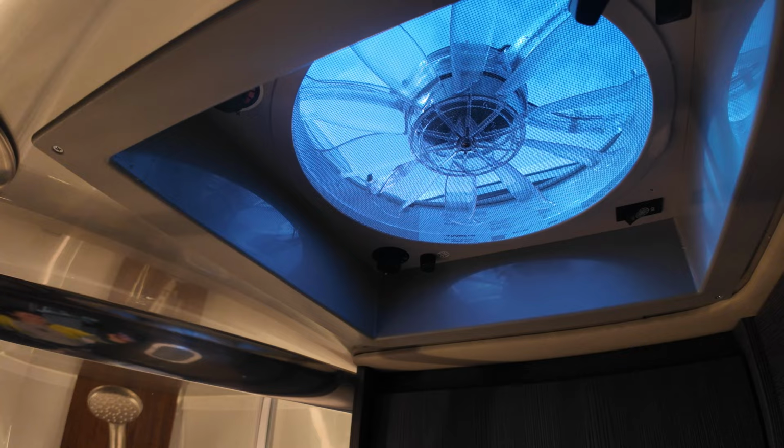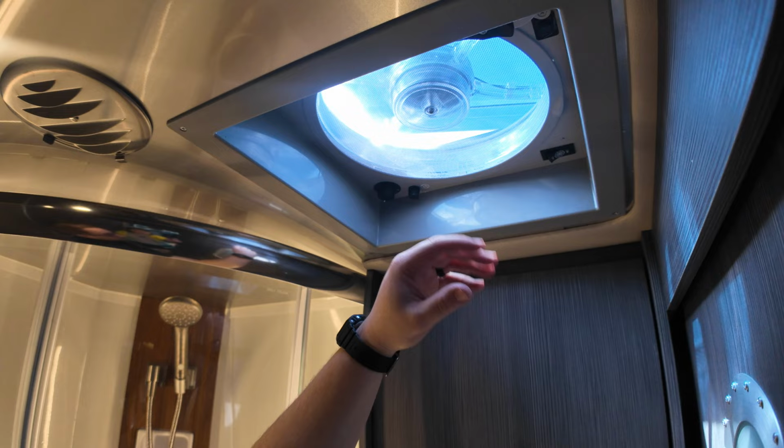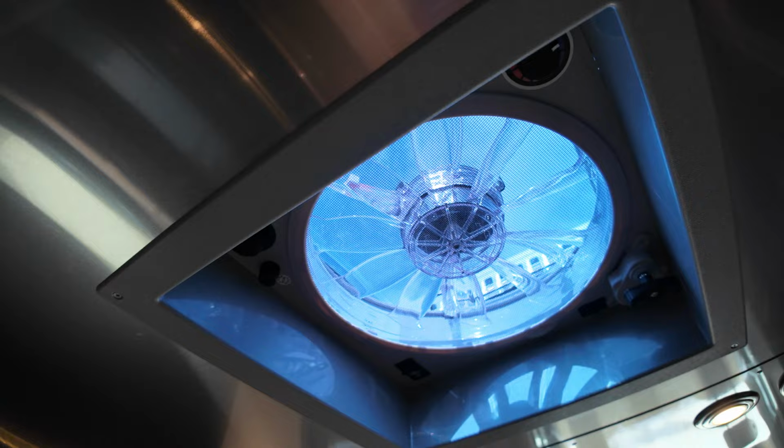Now I guess it's just a skylight. So you'd open this here. Yep. Just like the Flying Cloud. But it's a nice large fan as opposed to the little, we call it fart fan. And there's another fan in the kitchen. Yes. Wow, there's two fans total, yeah.